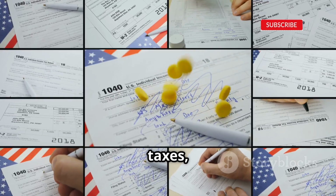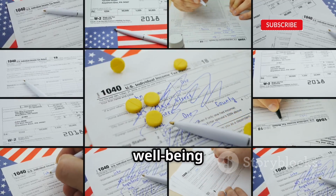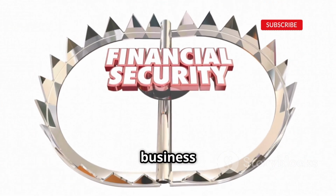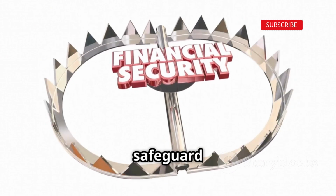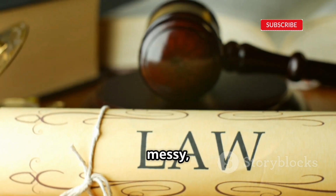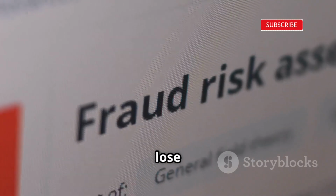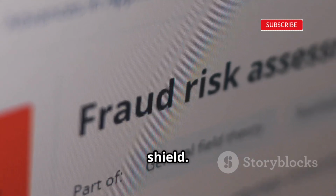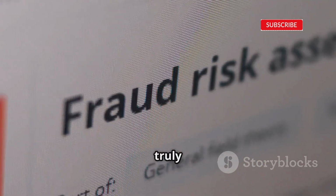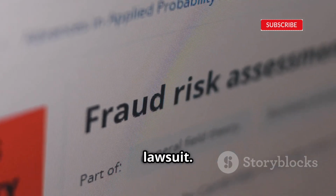This isn't just about taxes, although that's a significant part of it. It's about the overall health and well-being of your business. It's about protecting your assets. Your business is an investment, and you want to safeguard it from potential risks. If you get sued and your records are messy, it can be difficult to defend yourself and your business. You could lose your personal liability shield. Commingling can give plaintiffs ammunition to argue that your business is not truly separate from you, putting your personal assets at risk in a lawsuit.